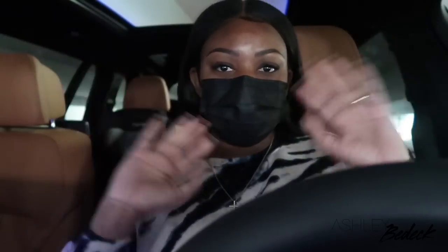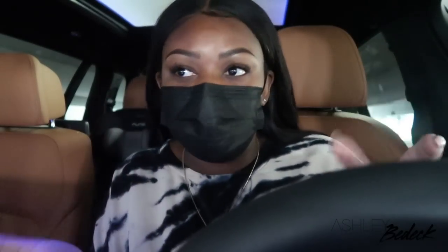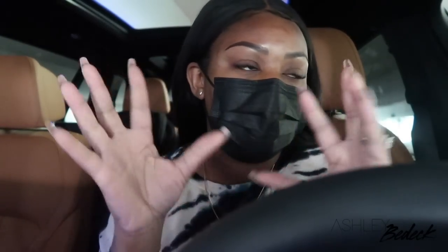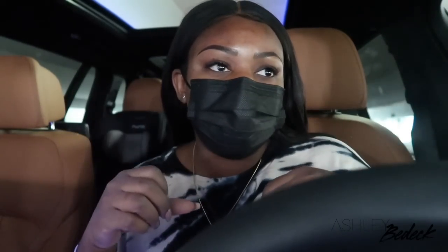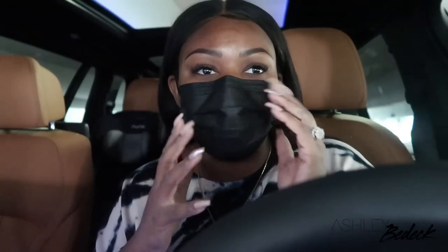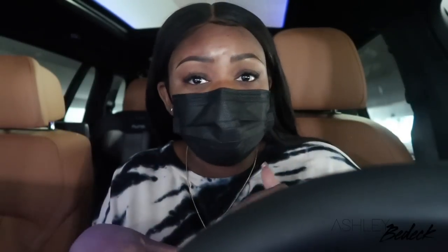Let me just slow down and back up. So I came in, they checked my temperature on my wrist, they had me go to the bathroom and wash my hands, and then they made me sign the paperwork, which was like 2 or 3 pages, front and back. So it did take a little while because I actually read through everything.